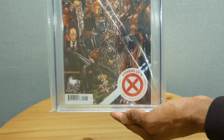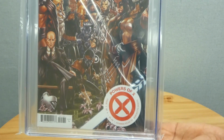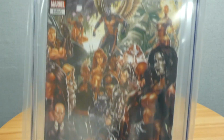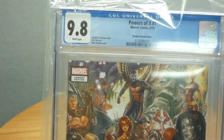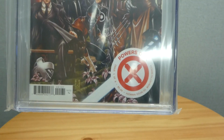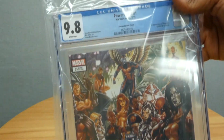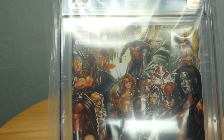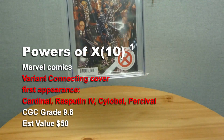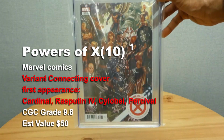This is the cover that I liked. This is X-Men or House of X, Powers of X. This particular issue is Powers of X #1. And this is the variant print by Mark Brooks. Okay, let's see what I got. 9/8. Let's hope the same holds true for the House of X #1 Brooks variant. So this is a connecting cover, and let's hopefully CGC put them back in order the same way that I sent them. That way I can pull out the next one. But this is the book. Very beautiful. First appearance of a lot of X-Men characters that will be hopefully utilized in the future.